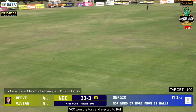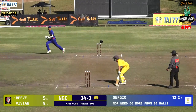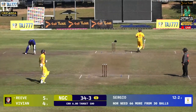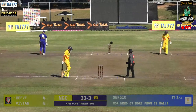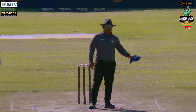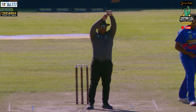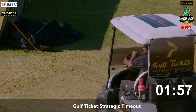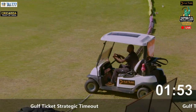Again, firmly hit, down the ground again, straight to long on. And oh, they're going to come back for two. That is sloppy. That is really sloppy there by the men in blue. But that's going to take us to five overs, and through to the Gulf Ticket strategic timeout period, where both teams can have a chat with their coaches and see what they still have to do, as indicated by umpire De Jong. And I'm going to hand you over here to PM Prasant.